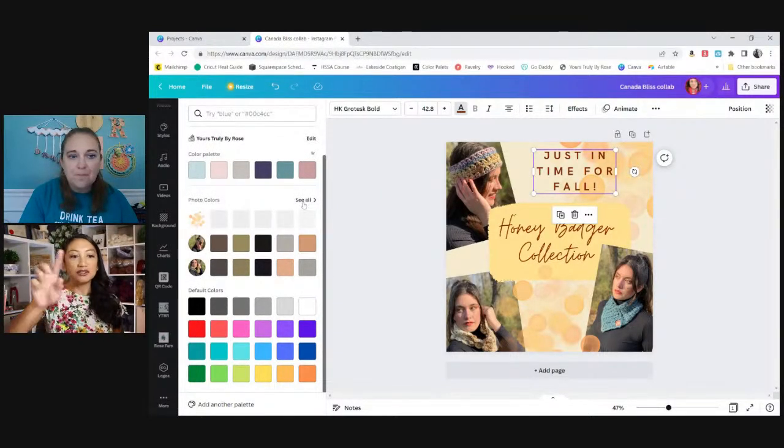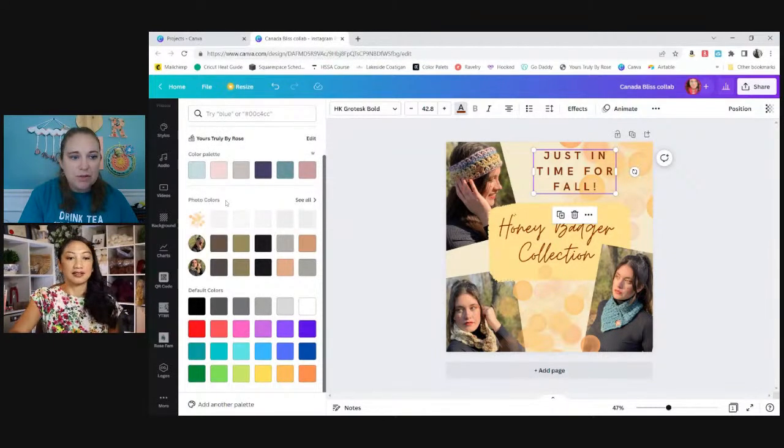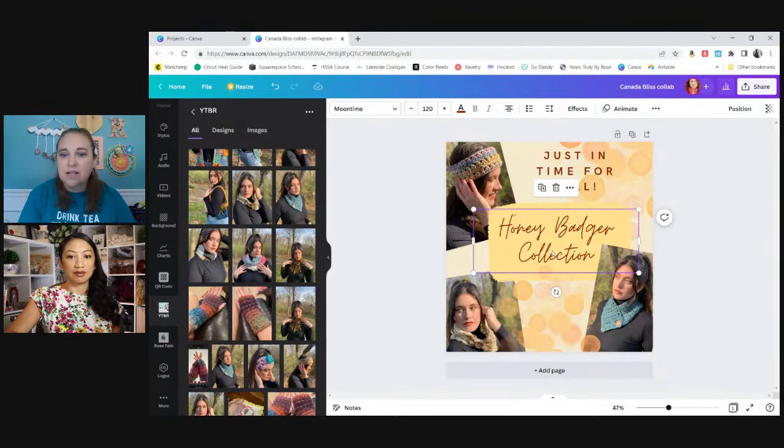Wait, what did you do again? So the palette changes in the pro version based on the square you're clicking on? Yes. So it says your photo colors. I've got the image here, but then I also have the photos. And if I want to see all of them, because I've got three photos, you hit the see all, and then there's all three photos. And then I've got this teal color that really pulls in from the cowl. And then I've got this tan color. What did you click on to get there again? Photo colors. So if you go to text color, because I'm looking at changing the text color.